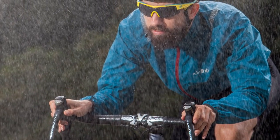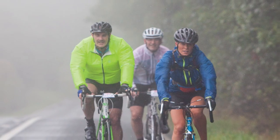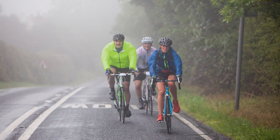Now the good news is that this can be quite easy to judge, with more and more manufacturers giving their clothing a waterproof rating. How this is calculated is a little bit complicated, so all you really need to know is that the higher the number the better, and ideally you want something with a rating of at least 10,000.